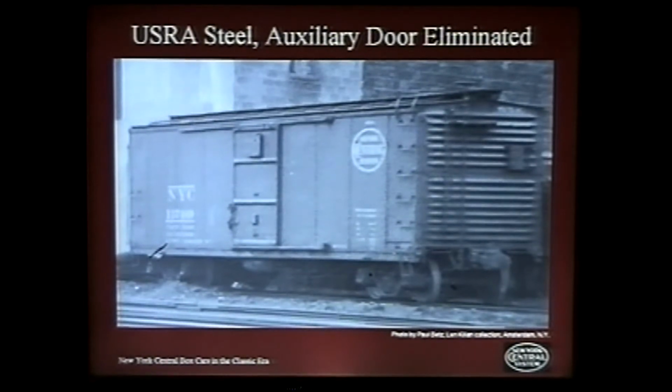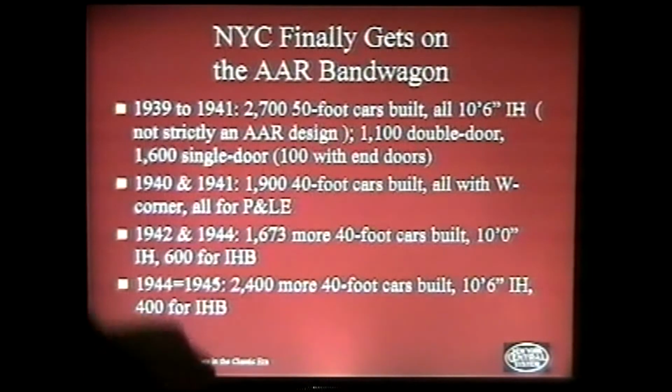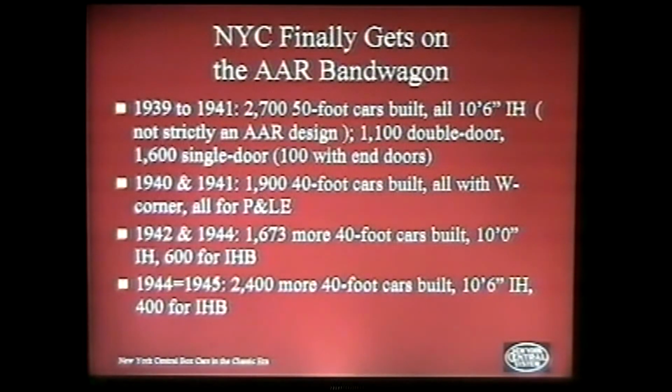This has had the auxiliary door eliminated, AB brakes upgraded, still has the original Andrews trucks. Not sure what else has changed there. You finally go to AAR cars.